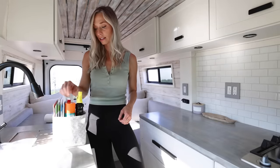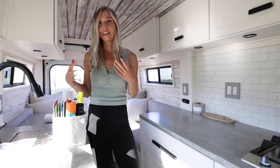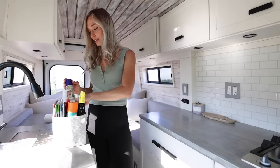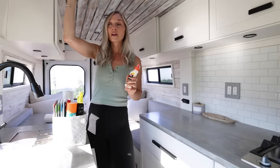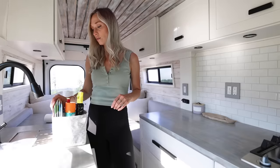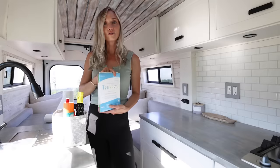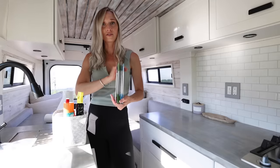So like window glass cleaners, static guard, which is actually really helpful when I'm up in mountain towns and there's a lot of dry air. Shoe cleaner, this is wood glue, which I have had to use to fix one of these ceiling panels. It came a little loose and this totally fixed it. And then laundry stuff, which I did want to mention, I use True Earth, and this is like a year or two supply worth of laundry detergent.